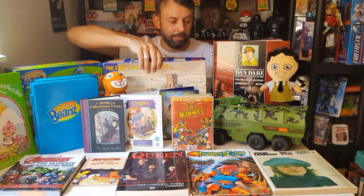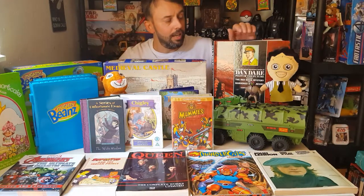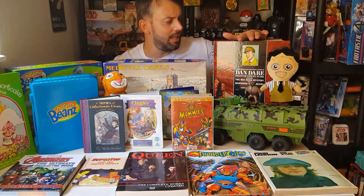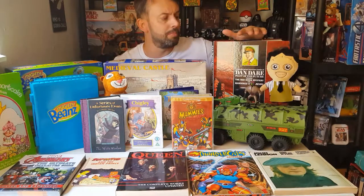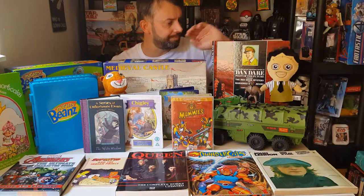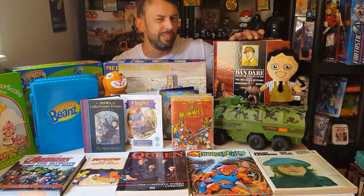And next up, a really nice Dan Dare volume 2. I believe this is the original 50s comic strips put into a hardback book. Great price. I'll probably move it on.